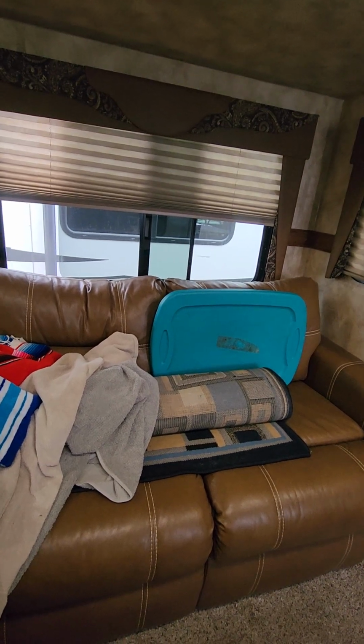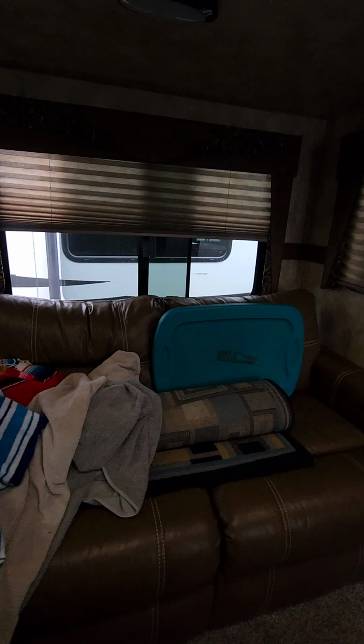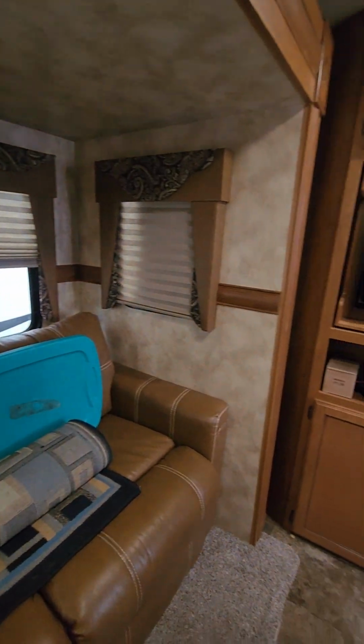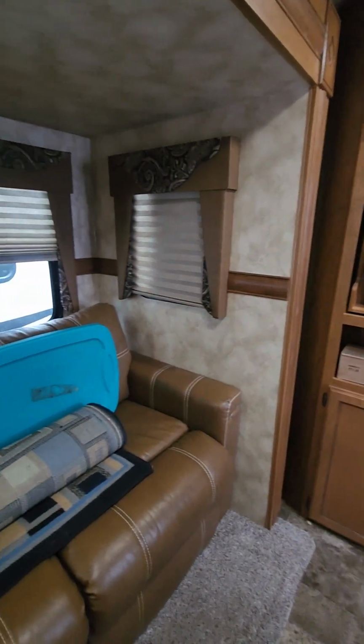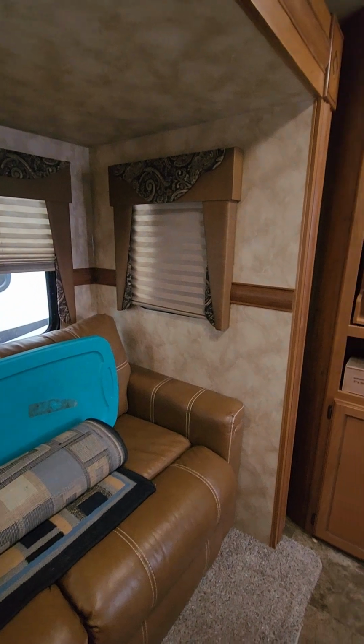I'm going to leave it for now. I have ideas what I'm going to do here, but that's going to have to wait. And again, this is the slide. Like I said, I can't take it out all the way because I've got somebody parked next to me, and this is the storage area.